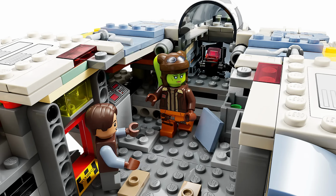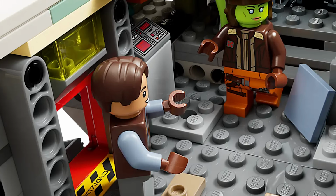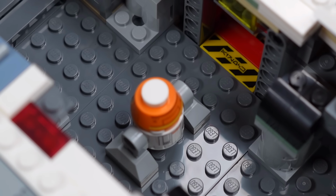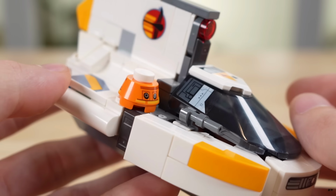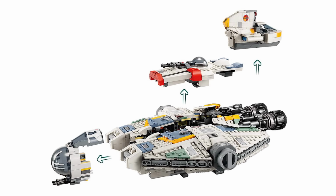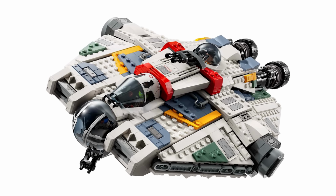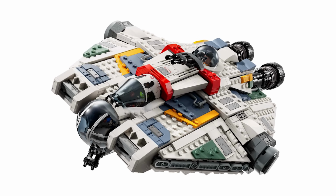The interior of the Ghost was also jam-packed with tons of small details, as well as little specific areas for different characters to be able to stand, like a little control panel for Jason, a specific spot for Chopper's body to go, especially when his head is on top of the Phantom 2. And all of that interior space is very easy to access, as you can remove the entire top section of the Ghost. They did have to remove the rotatable turret on top to be able to achieve this, but overall I think that was a worthwhile compromise, as the look of this thing is just so good.